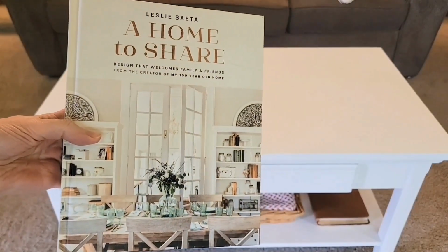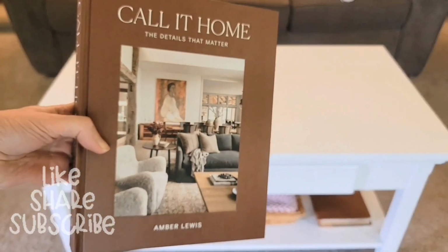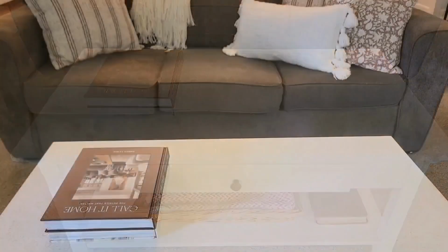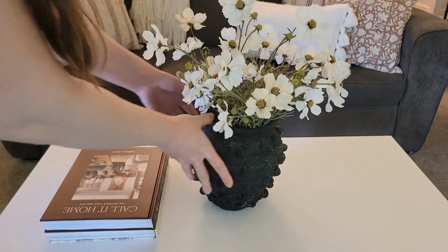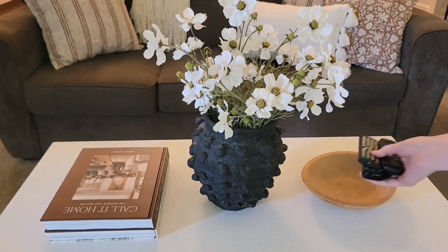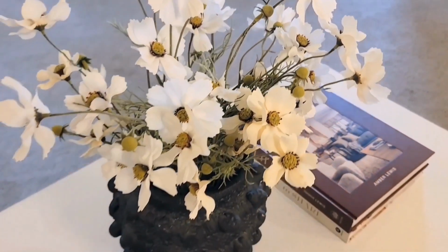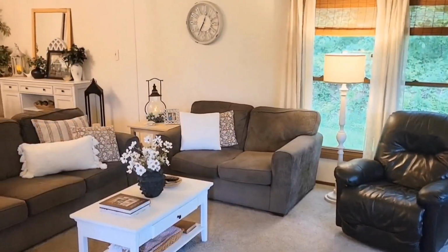Okay, moving on to the coffee table. If you recall, this was a recent Marketplace find that I painted, and I'm just going to keep it super simple here and add a couple of coffee table books. That one, Call It Home, is Amber Lewis's most recent book, and I like it, but to be perfectly honest with you, I like the previous one that I bought from her better, and that one was called, I think, Made for Living. And then, of course, you can't go wrong with a vase of flowers. That vase is from Anthropologie. And then I'm going to finish the look with a bowl to put our remotes in. And I think that completes the look. I'll just give you one last overview of how everything looks from all the different angles.